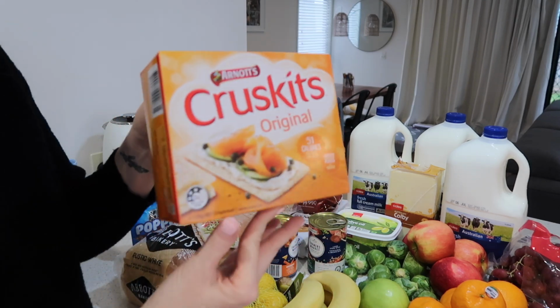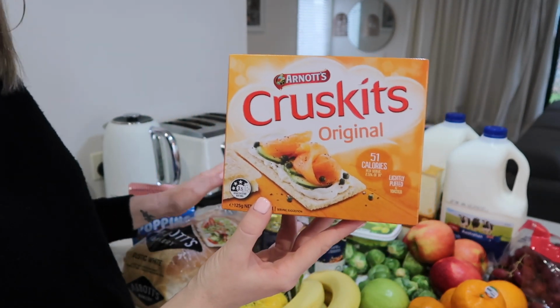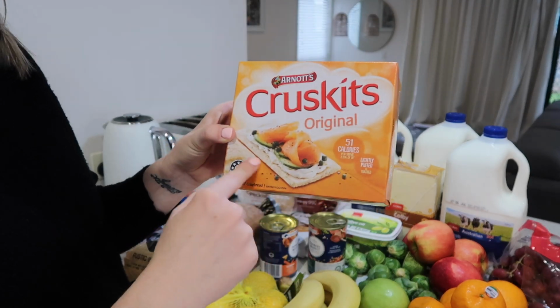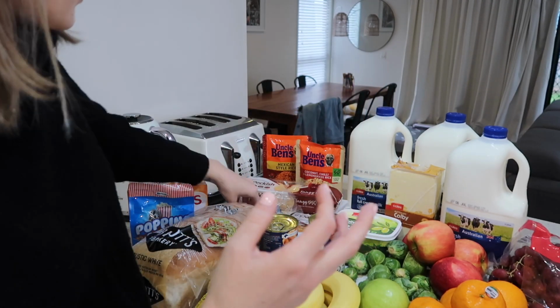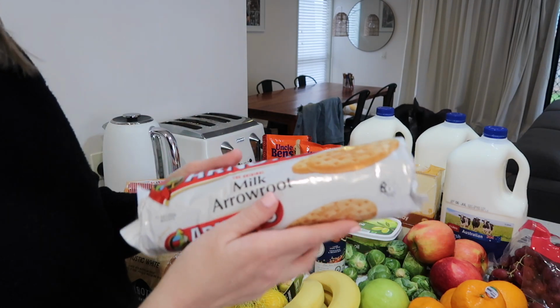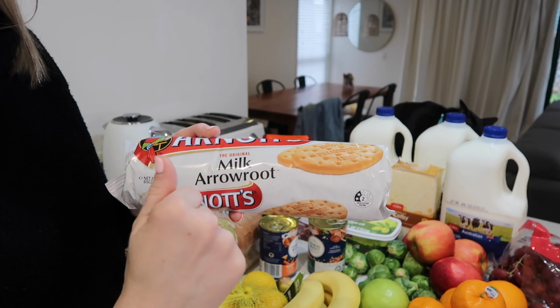I have not purchased these for a few weeks because we are doing more bread sandwiches for lunch, and it's going really well. I'm really happy with how it's going. So we're sort of treating these as more of a snack, an afternoon snack with a spread on top of it, which is going really well. I didn't need to get these, and to be honest, I could have probably pared the budget back quite a bit, but these were on sale, and I love these with a cup of tea and some butter on top.